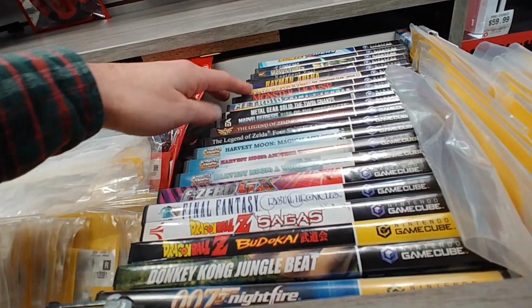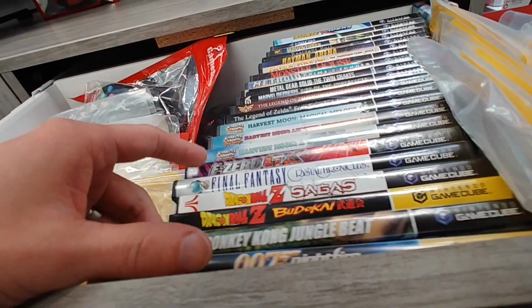I literally am searching through these. I've got my phone at an angle where I can record what it looks like, but they're just kind of, you guys know how the spines of Nintendo 64 games are not marked.